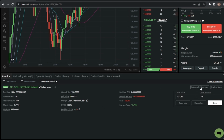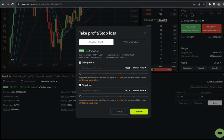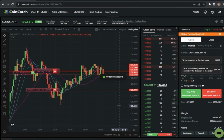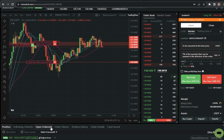Then we're also going to go and hit this take profit stop loss, okay? I'm going to unclick take profit because I want to put a stop loss in. Little handy bar right here. We're going to put a stop loss at 22%, okay? For myself, again, this is what I like. 22% stop loss. We'll go and put that in as well. And you'll see when the price reaches $128, I will be stopped out.